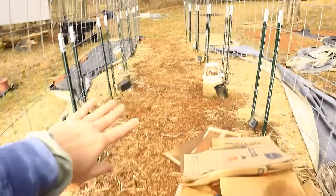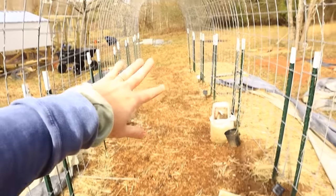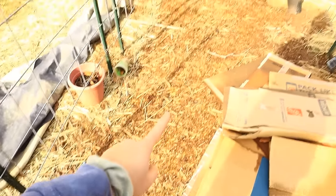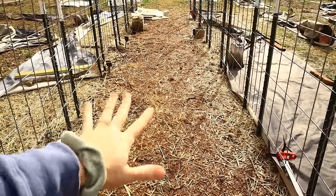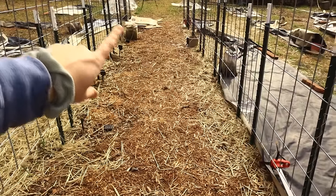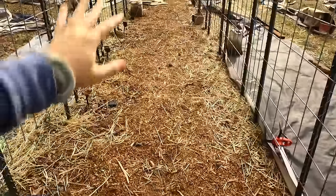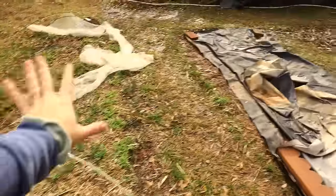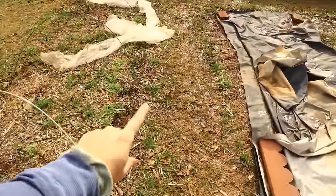Last summer, we mulched this entire trellis path with thick mulch and cardboard underneath, and that did super well. So at most, we had maybe one or two tiny little patches of grass that popped back through. We're gonna remulch this so that it stays nice and weed-free. The winds here have been terrible, so excuse the chaos that's happening around here.